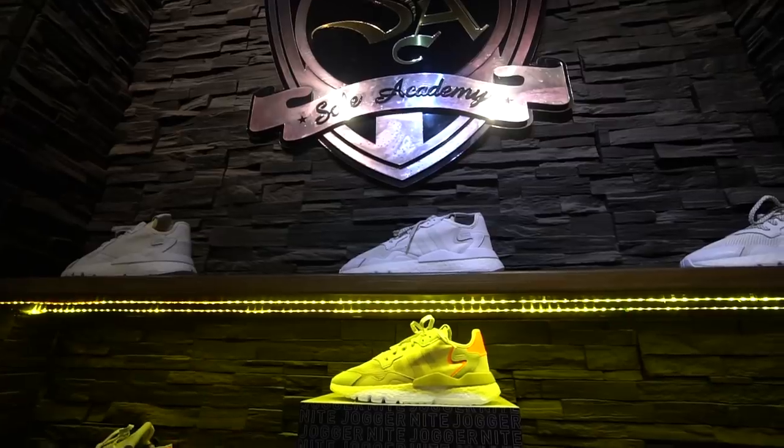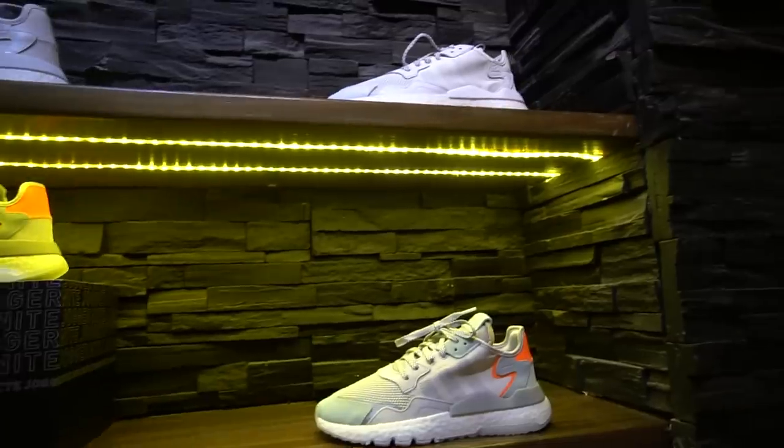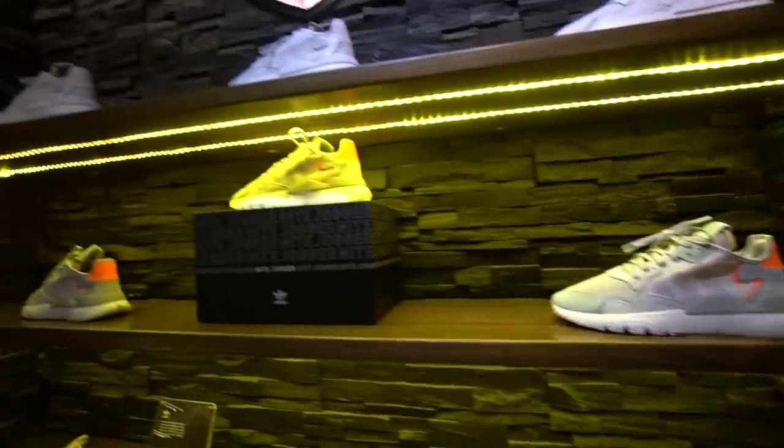In the very back of the store, we have all the Night Joggers that they have, and they don't really have any exclusive colorways to Soul Academy, which is a bit disappointing.